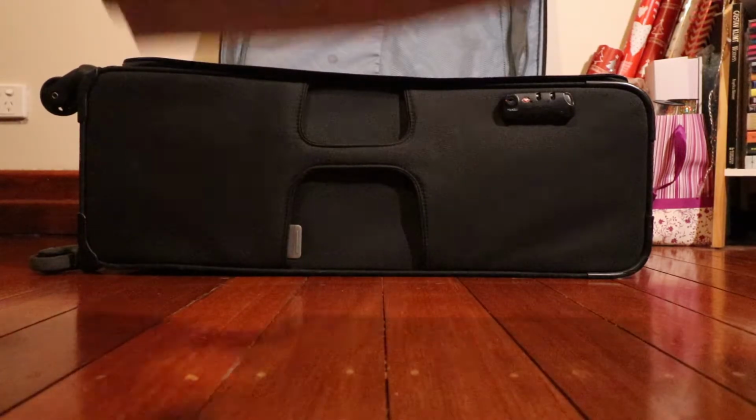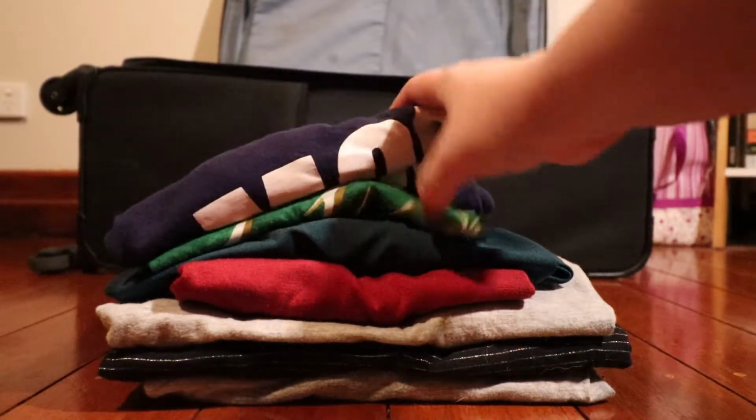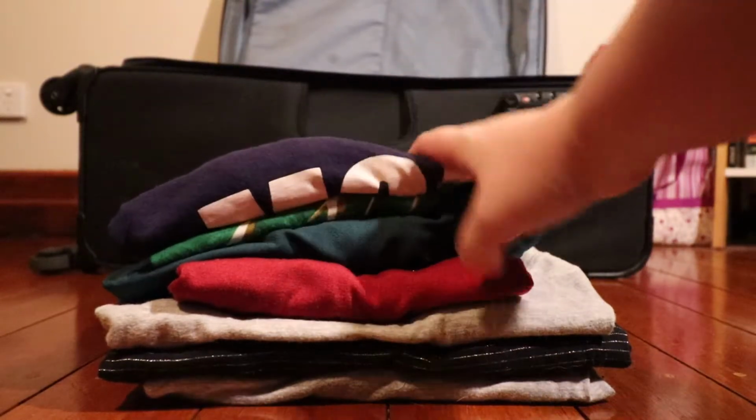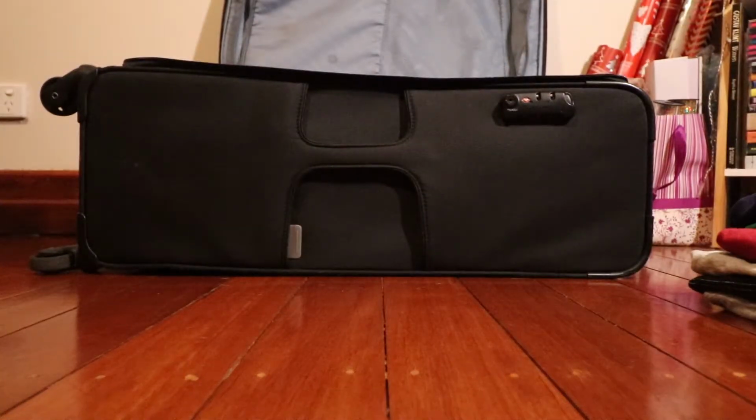So to begin with, I've got 7 short sleeve tops. One of them is a thermal and one of them is a bit more formal, just in case I have any events, and the rest are just casual shirts, which I hope to be able to layer and that sort of thing, and then when it gets a bit warmer, just wear on their own.